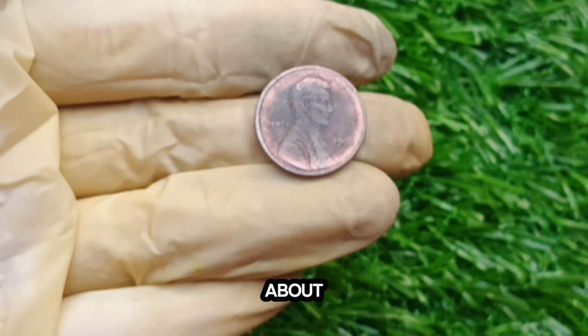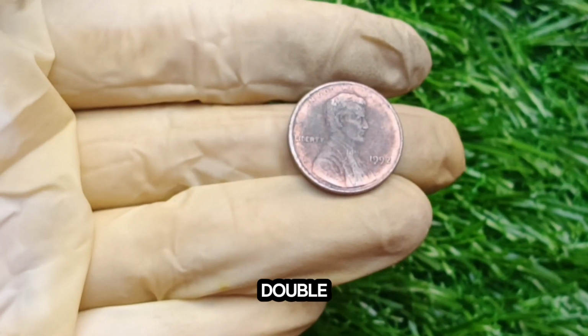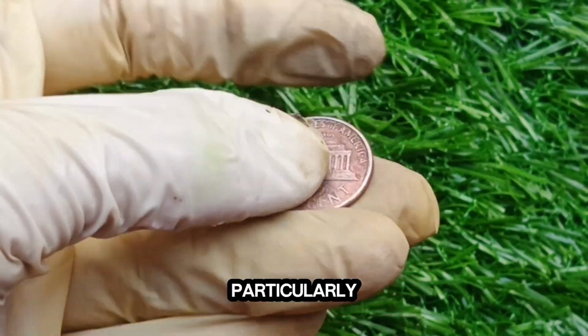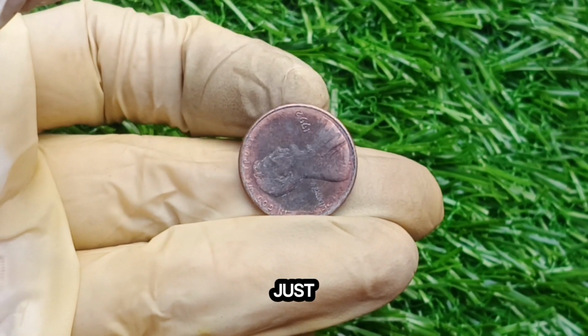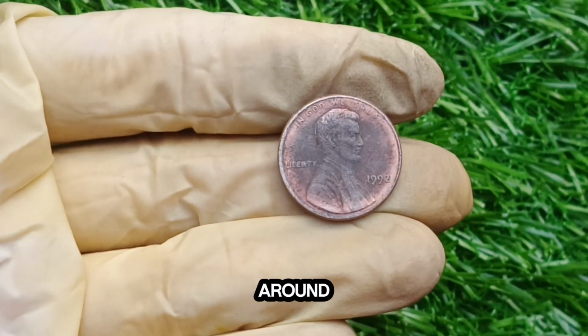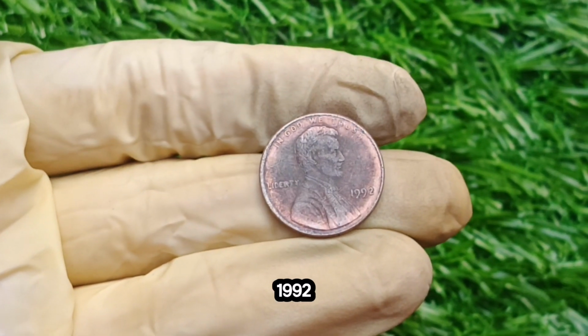What's fascinating about this error is that it's relatively rare. While other types of double die errors have occurred in different years, the 1992 penny is particularly notable for how clearly the doubling appears. It's not just a faint shadow, it's easily noticeable with the naked eye, especially around the words "In God We Trust," and the date, 1992.